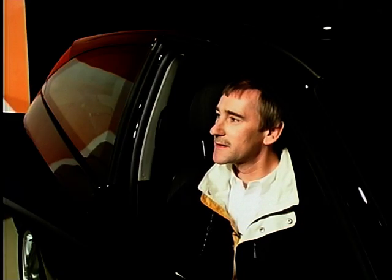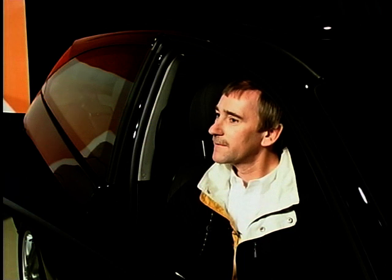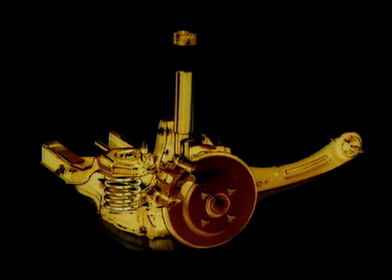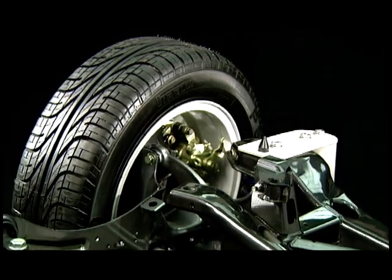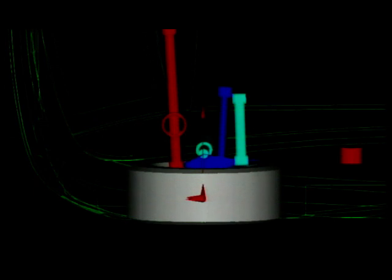There are many aspects of the car that make it stand out from its competitors. I think one of the most important aspects is the rear suspension. For the first time, we're offering a multi-link, fully independent rear suspension that offers superior levels of driving dynamics and refinement and comfort, which we haven't seen in this class of car before.